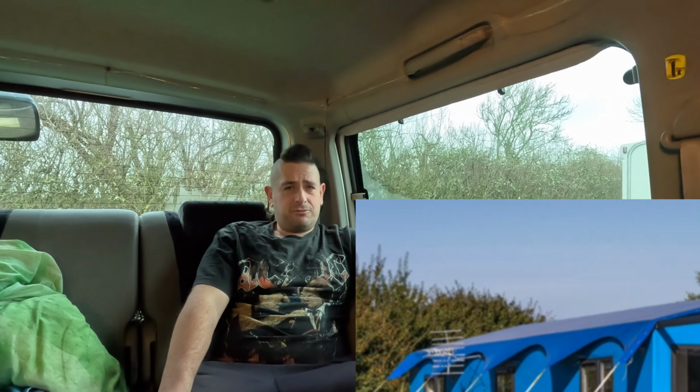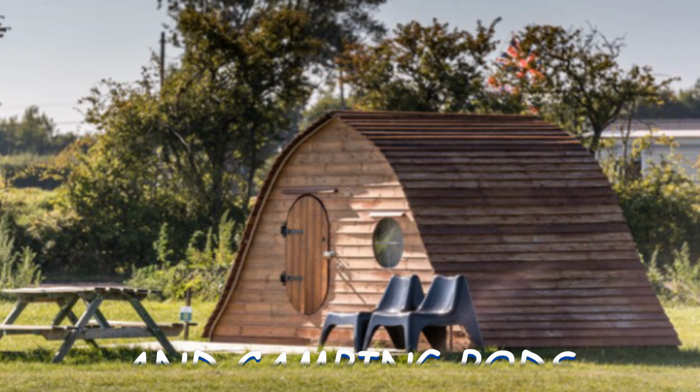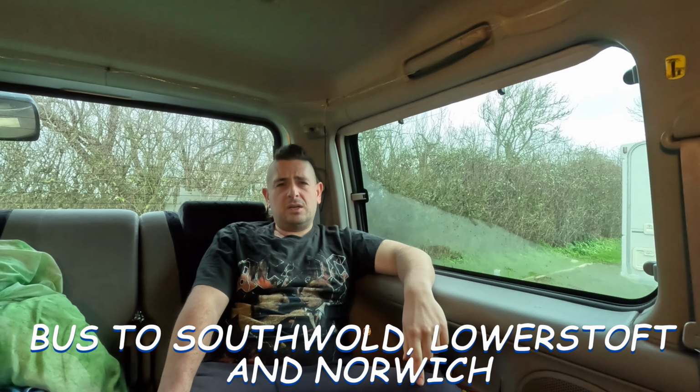So they do often have yurts for rent. Now they're taken down at the minute because we're in the middle of winter, and they have holiday lets to rent. You can rent them in winter because they're still available online. Oh, there is a bus stop just out the side there as well. I'll let you know at the bottom of the screen where that bus leads to.